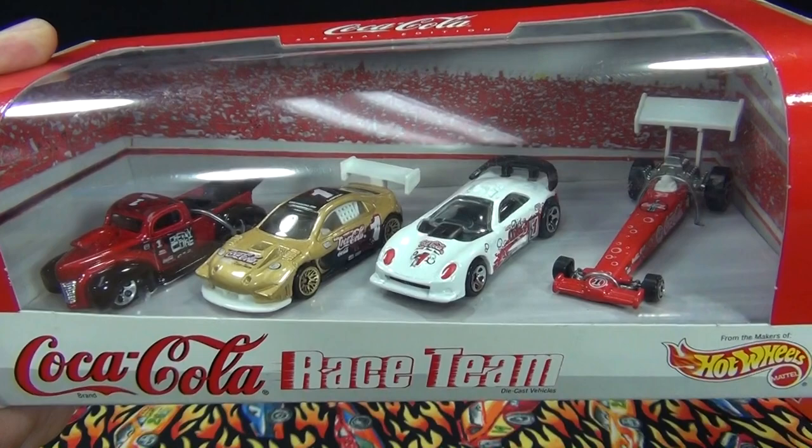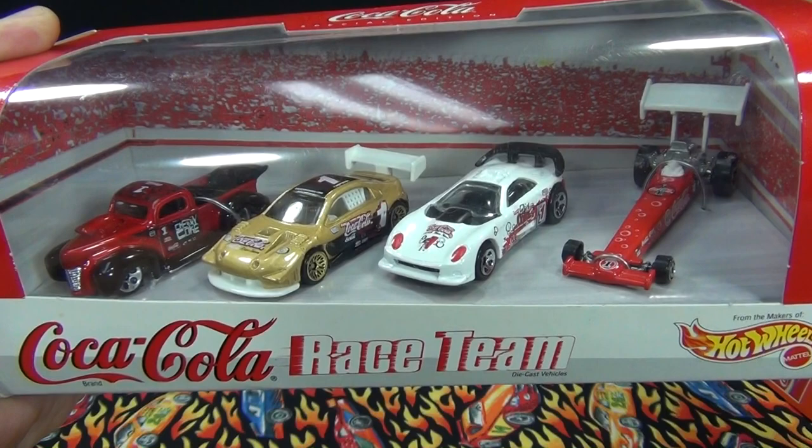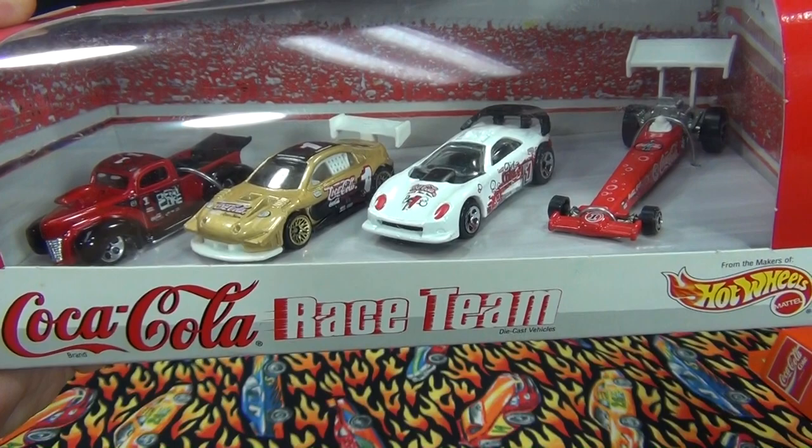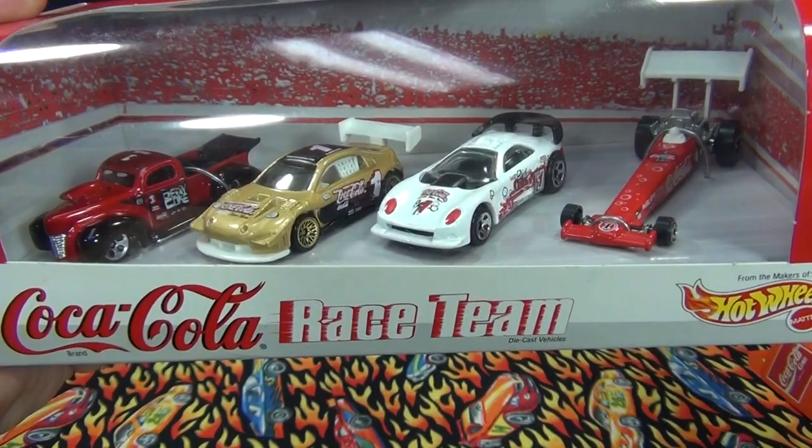What was neat about this set is it actually had three brand new models. Well, not really brand new, but they had just come out. Like I said, the three cars on the left were 1998 first editions. Now we call them new models in 2014. The dragster on the right came out before there were even new models. I think it came out in '94, and the new models or first editions didn't start until 1995.